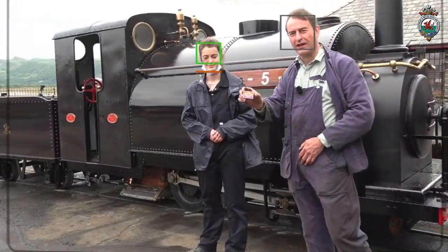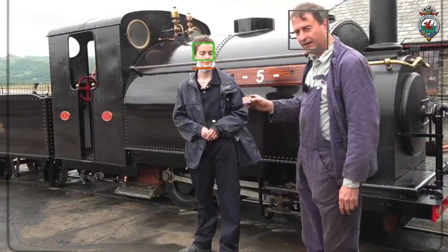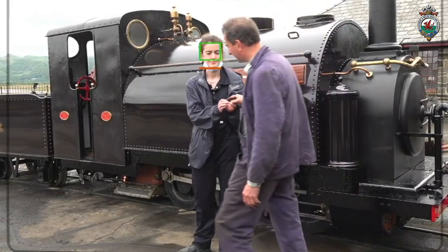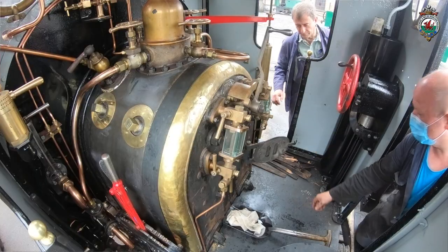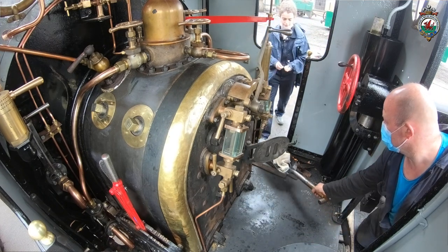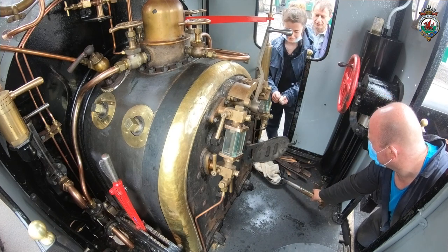I suspect maybe we're going to have to go inside the shed to light the fire on the shovel and then bring the fire out here. So, okay, we'll try. It might work if you stand in the doorway. Block the doorway. So if you just stand with your body in the doorway like that.